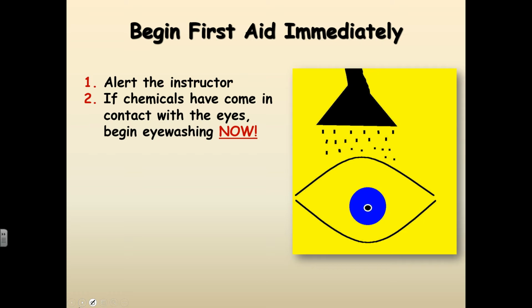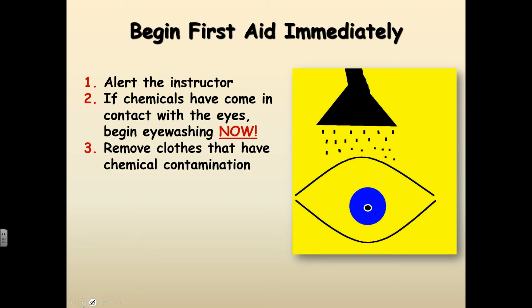If it gets on your eye or maybe somehow got behind your goggle anyway, begin washing immediately. Don't try to cover it up and think, oh, Miss Tanks, I'm going to get in trouble if I tell Miss Tanks. No, you need to get your eyes cleaned out. You do not want to risk blindness.